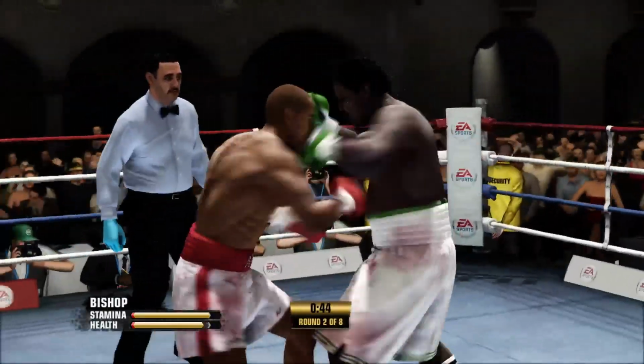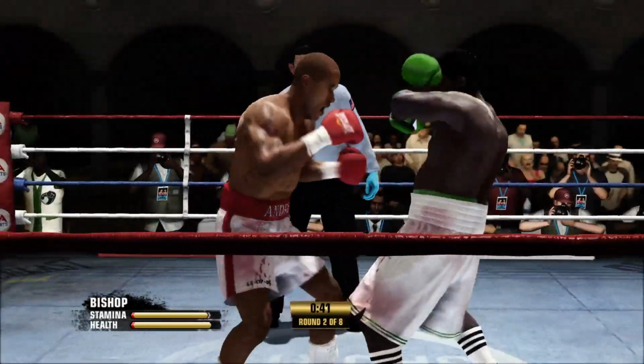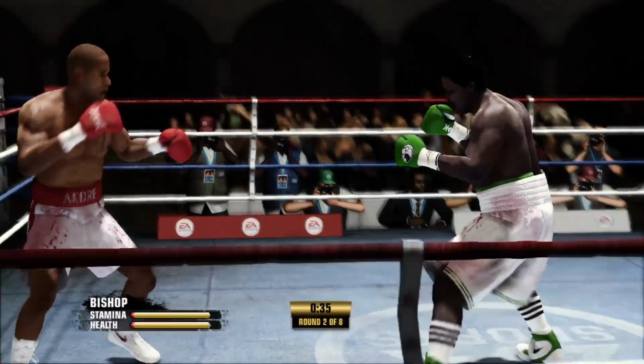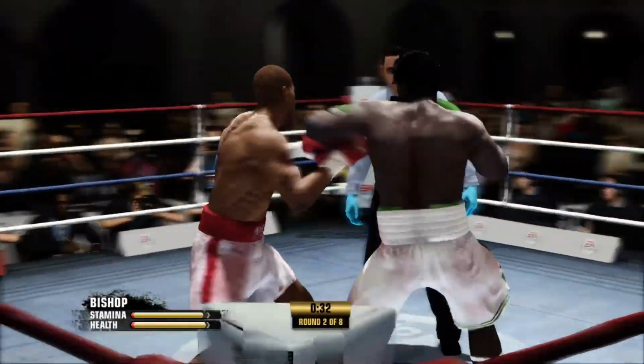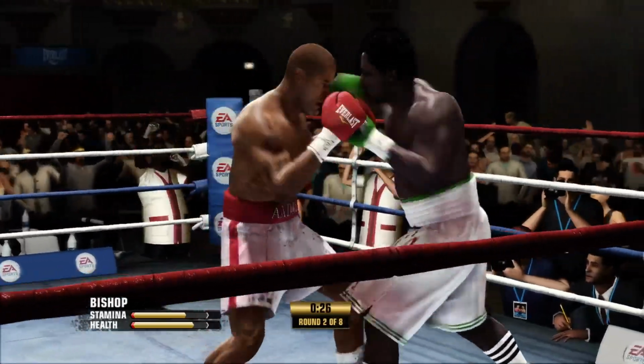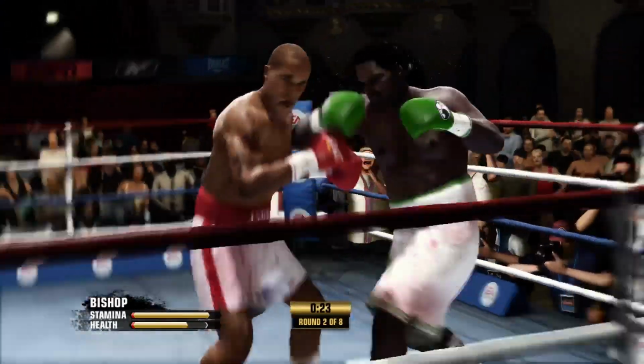Bishop's left now getting into the mix. Able to land another power shot early on here, Teddy. Does he have to worry about trying to keep up this pace? No, I don't think so. If he keeps at this pace, he's not going to be around to worry. Back and forth they go. Each man getting the best of it. Let it go.